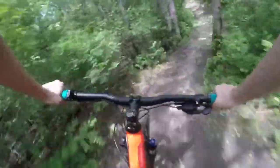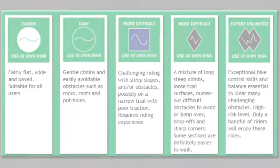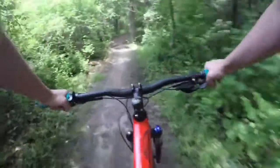What air pressure should I use? I usually run around 23 with tubeless. On road I go with 27 to 28. What are the trail difficulty levels? Green, blue, black, black diamond, double black diamond, and pro line. Some trails in Canada have triple black diamonds, but those aren't very common.